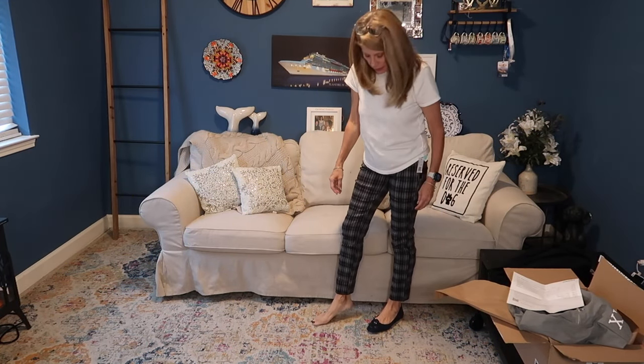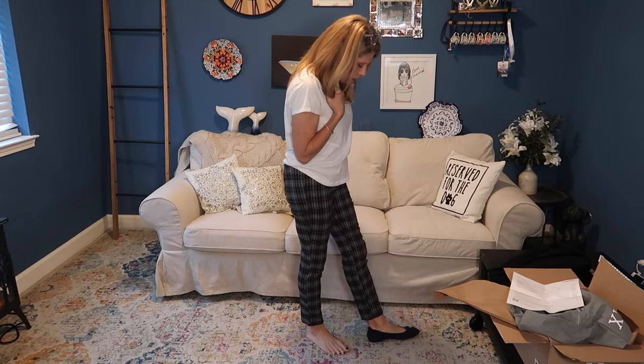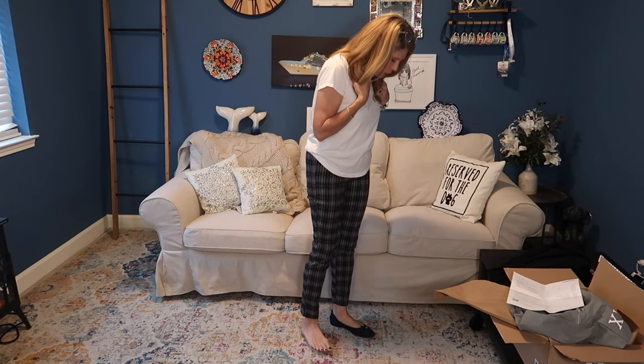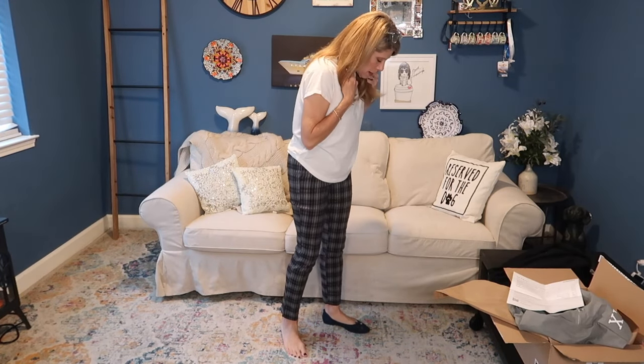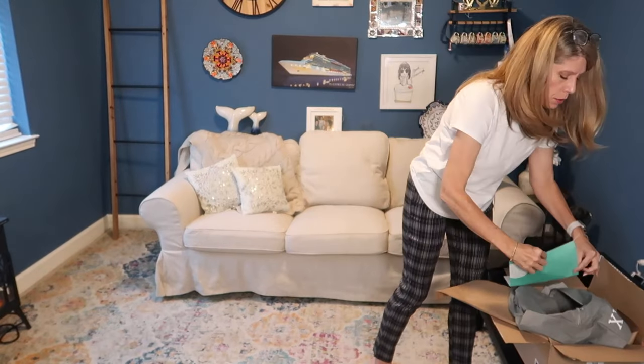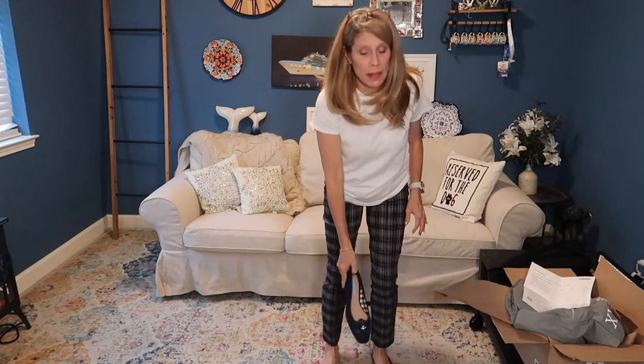But I definitely would want at least either a wide or a 9. One or the other. Gosh, they're cute, though. If they were black and a 9, I may have to get these. They're too small. Definitely too small. My foot is too wide for them.